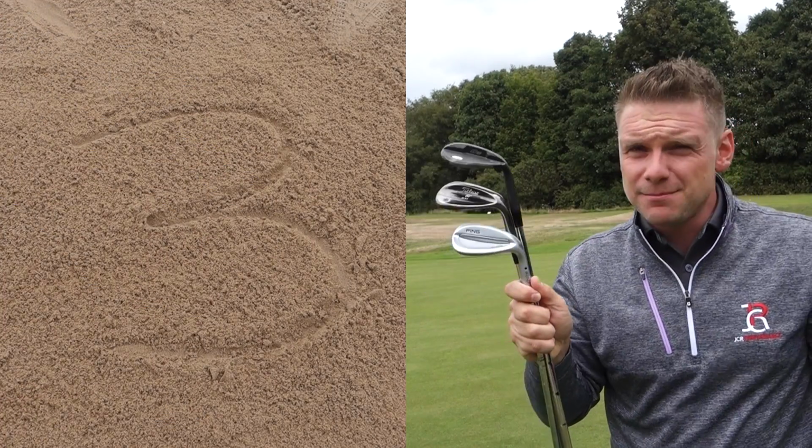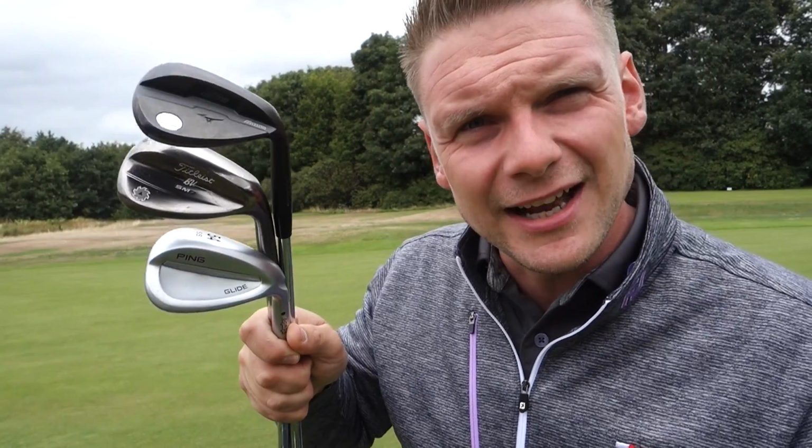Now, colour with wedges may seem like a little bit of a vain thing. How does it look in the bag? Does it look cool? Does it not look cool? Can a wedge not look cool? I don't know. But actually there's more to it than that.